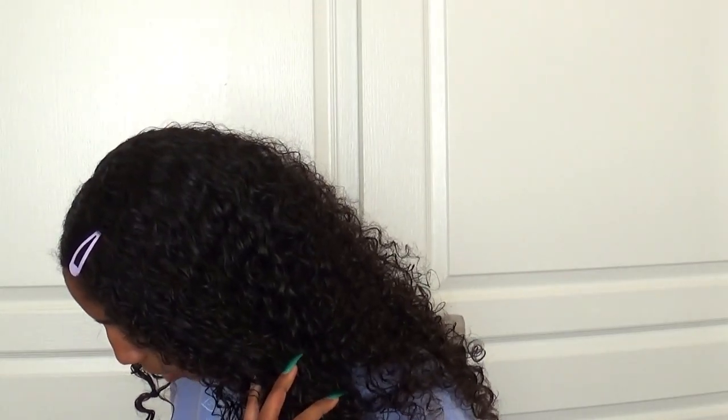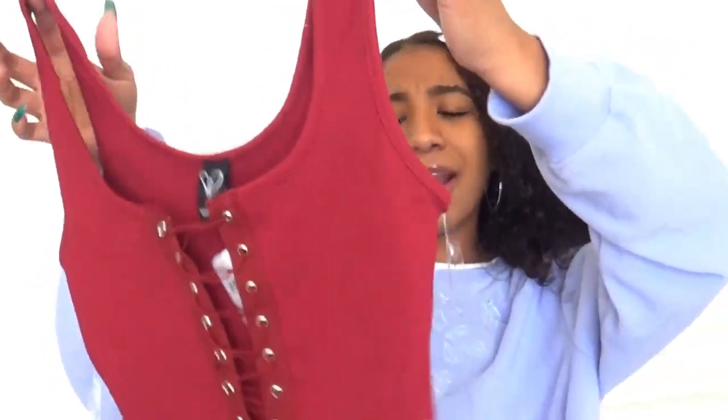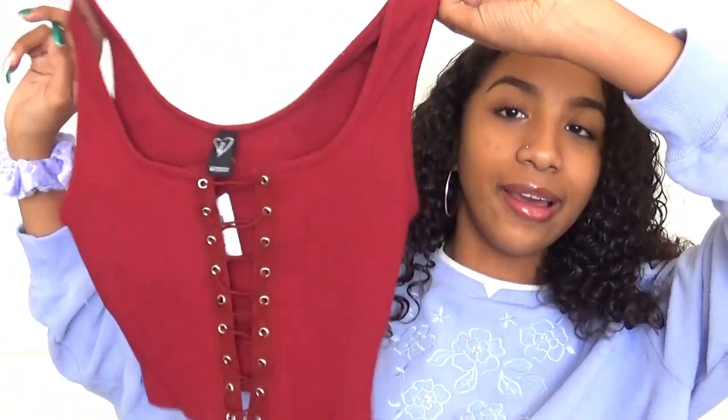The next thing that I got was from my Aunt Juana. She got me this really cute shirt and it matches me perfectly. But it's this shirt or crop top or tank top, I don't know. It's cute, it's from Windsor and I'm excited to wear it.